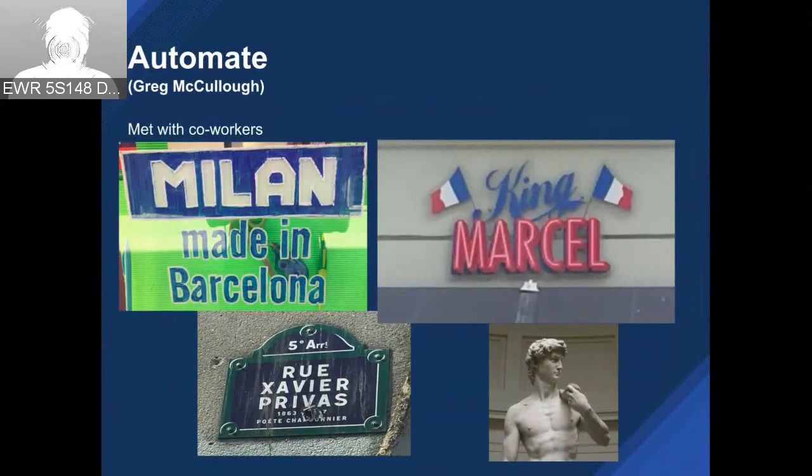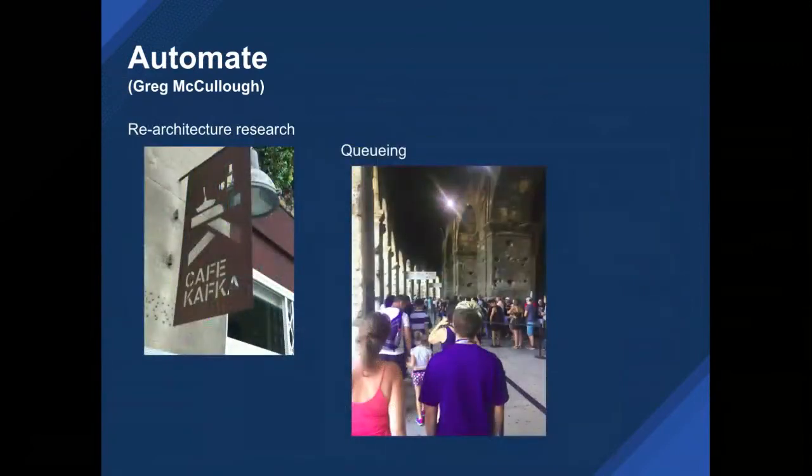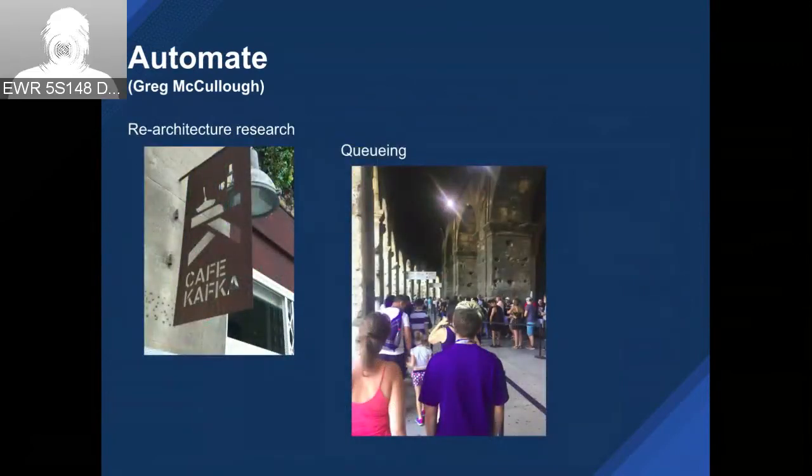Next slide. See, re-architecture. I spent some time with Kafka while I was there, and also investigated queuing, a lot of queuing, while I was in Europe. And one more slide, I think.